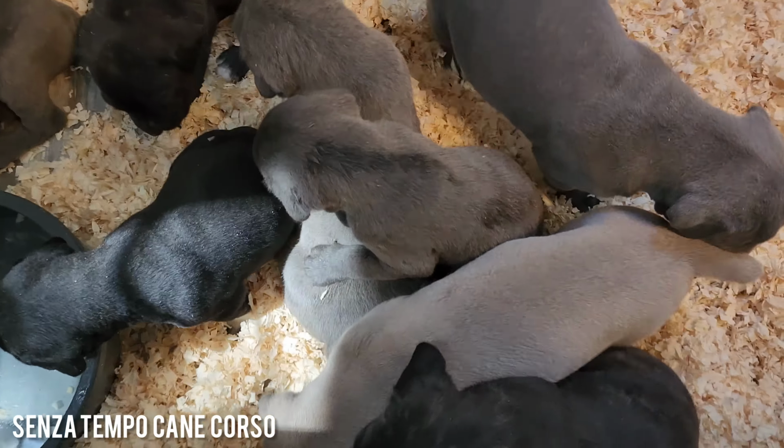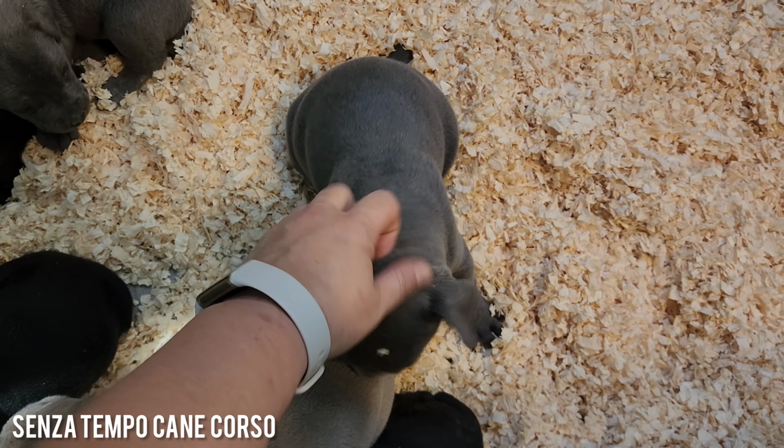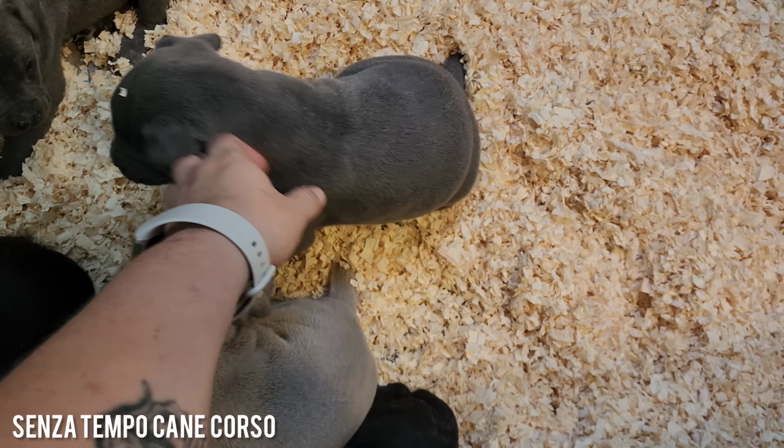So anyway, these pups are already really big. This dude here, he's already 5 pounds, 3 weeks old, 5 pounds, man. He's gonna be a big old boy. Boo, boo, boo. I got your nose. Do you want to fight? Maybe just a little bit of a fight.